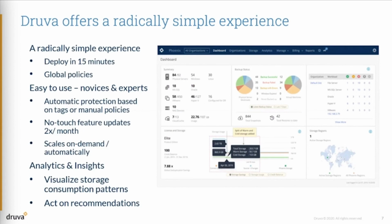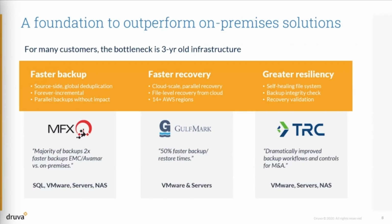It's like the O365 of backup compared to Exchange on-prem. And because all of the data is centralized, there's a lot of visibility, a lot of analytics, and insights on that data that you can then take action on based on what you're seeing within the platform. And a lot of questions I get generally are around latency, around performance.